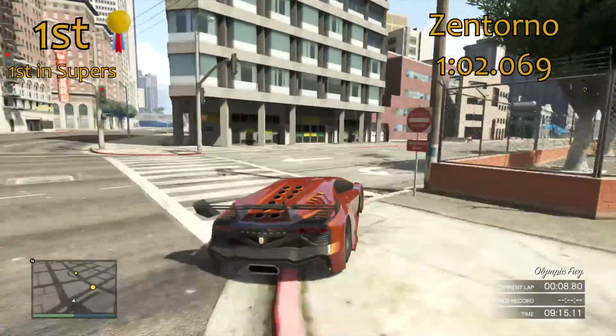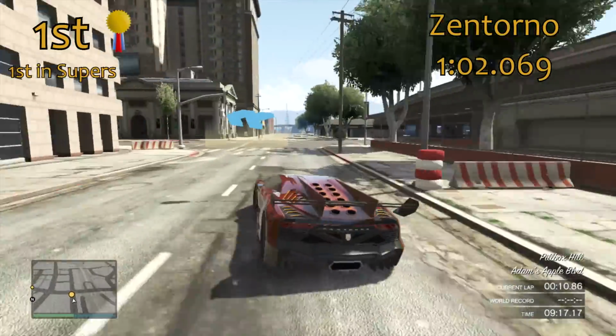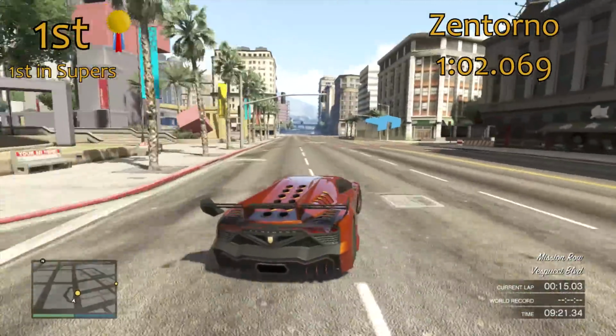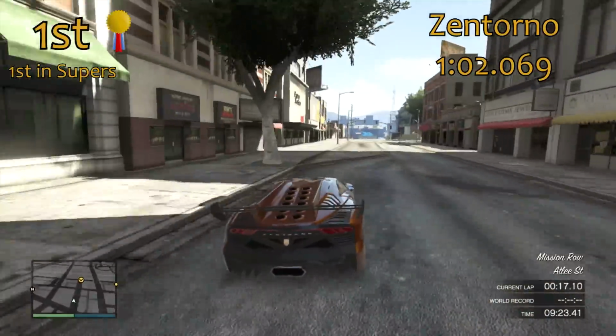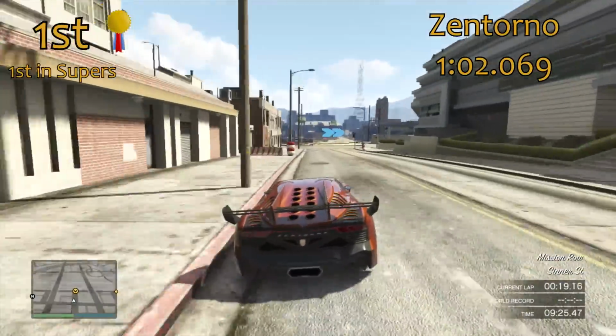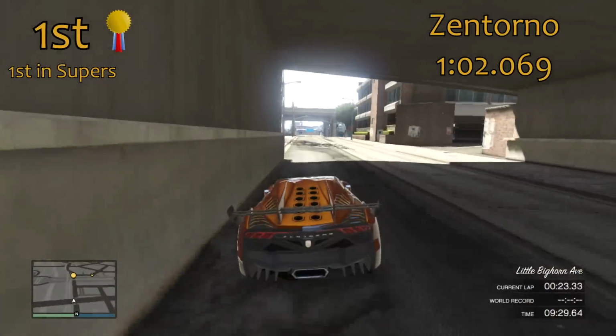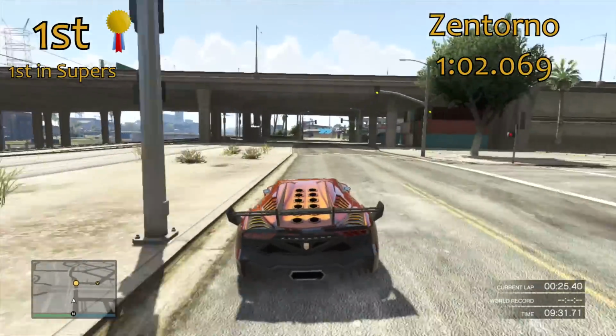It has immense acceleration out of the corners, just enough traction to hold it all together. It's so powerful. As long as you can handle the slight oversteer that you get under braking with it, it will give you an incredible lap time. So ultimately it is the quickest because it just combines the best of everything.